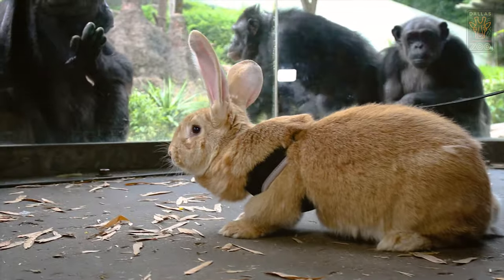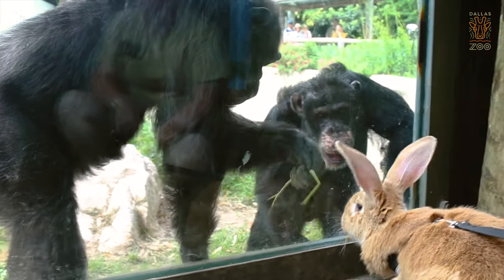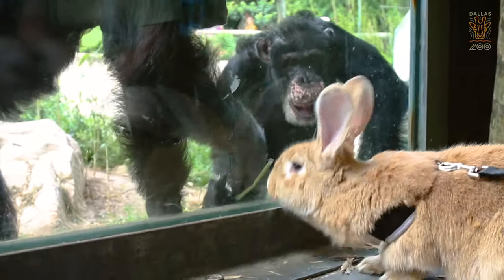Clyde is definitely seeing what's happening. It looks like one of the chimps is teasing him with a yummy piece of browse that Clyde is very interested in trying to get.